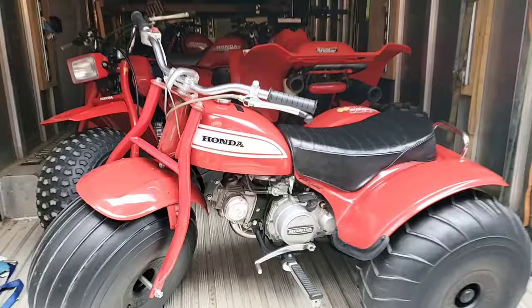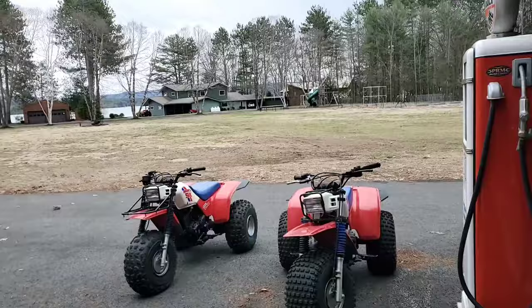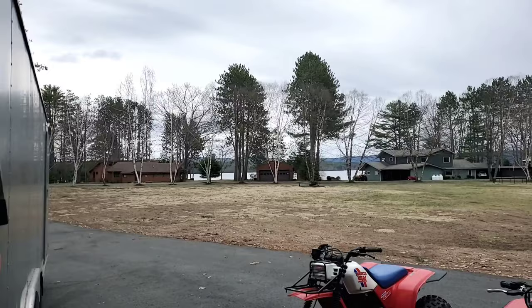Okay, just had a nice visit with my buddy Derek. We took the SXs for a little ride. We went down and checked out how high the lake level is. It's overflowing the spillway at the dam. It's so high. Check that out.